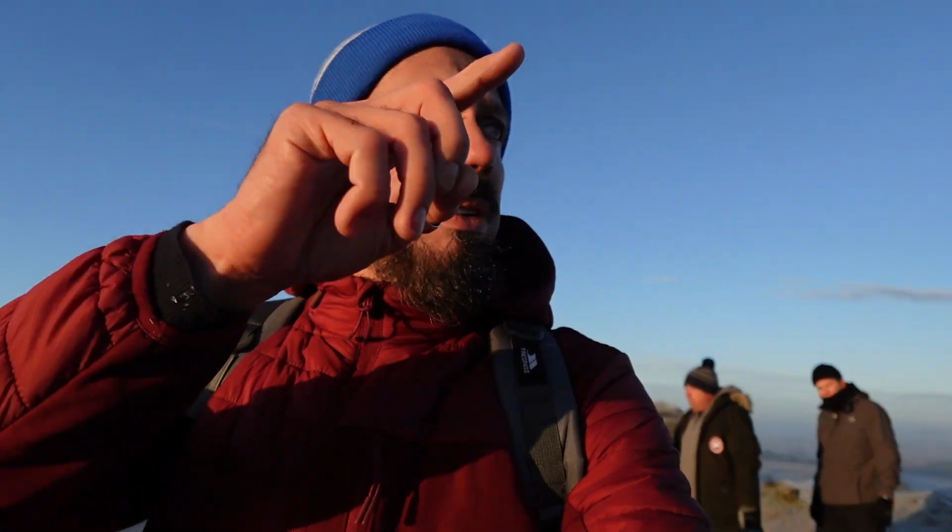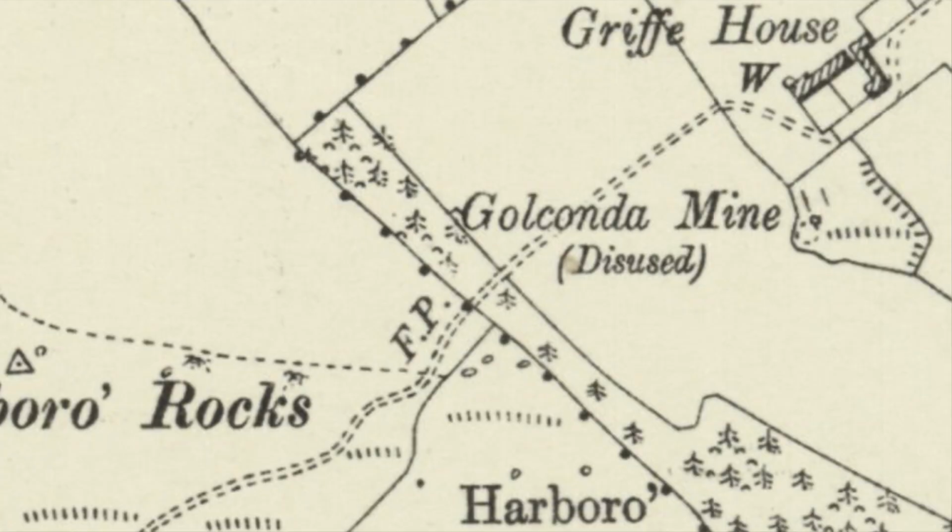So those mines over there that Phil was just pointing out, they were known as Golconda mines. That's what they were called. And they were called that because they were such successful mines. There was so much lead down there. Now, Golconda, for people around the world, that's in India. It's a famous diamond mine, and that's why they named it after it, because of such a famous, successful diamond mine. They were like, here, we found a Golconda here. We found a Golconda lead mine, meaning, we're winning basically.